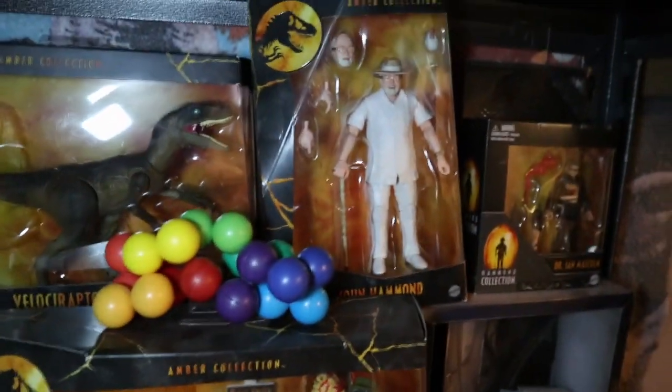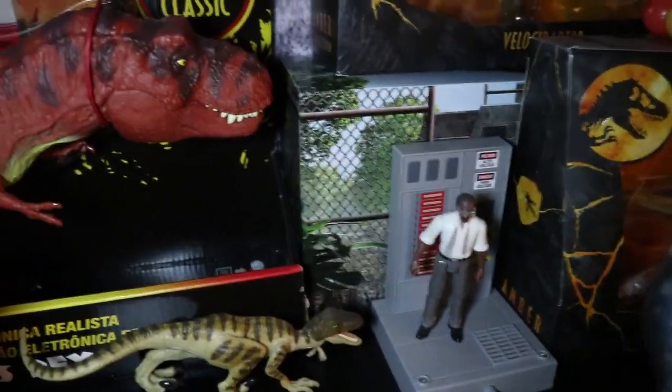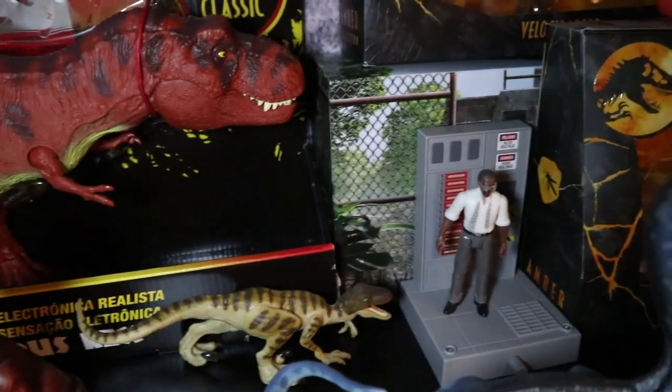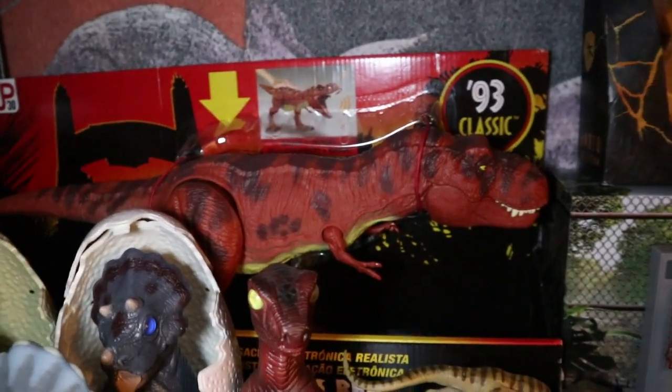Hammond collection, Malcolm, Amber collection, Hammond, Raptor, and Dilophosaurus, the first film. There's, I almost said Muldoon, that's not Muldoon. That is Ray Arnold, along with the Power Grid thing, and Raptor came with it. Red Rex I got for Christmas. Absolutely love it.